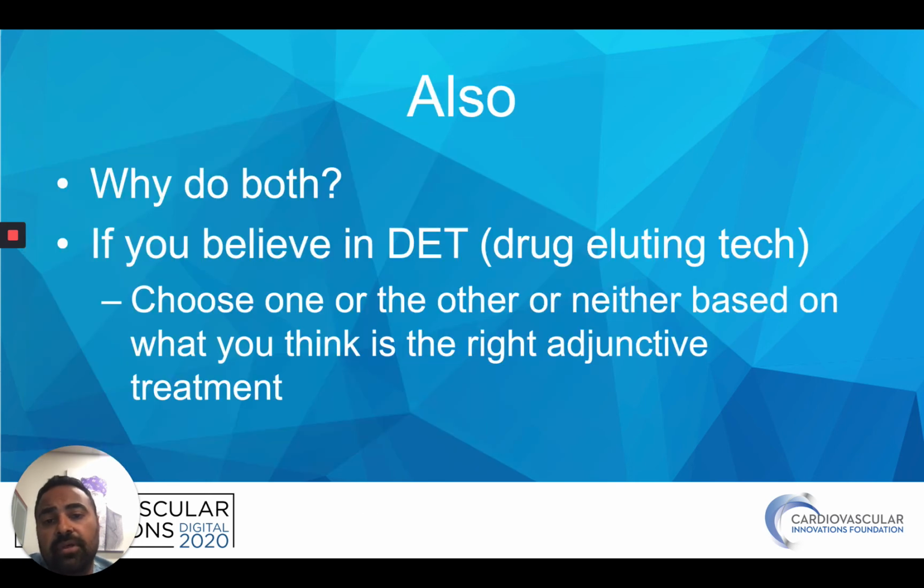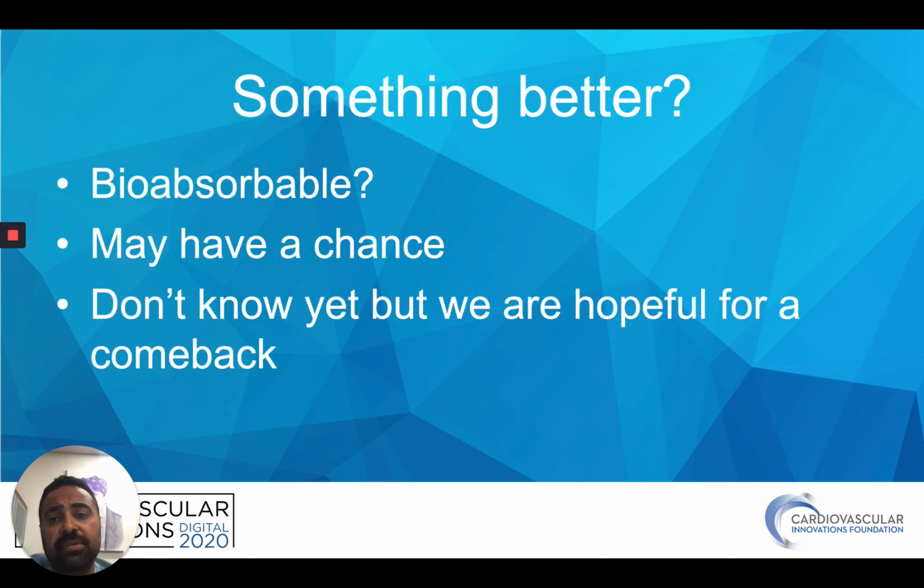So why do both? If you believe in drug-eluting technology, choose one or the other, or neither, based on what you think is the right adjunctive treatment for your patient. It's all about patient selection. In this controversial era, I think we don't have a lot to guarantee anything or have a great idea what's going to happen. So I think patient selection, discussion, and being willing to bring them back and make that final decision may be prudent in some of these situations.